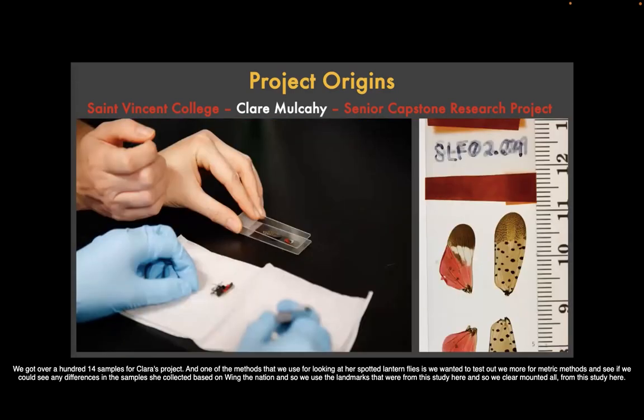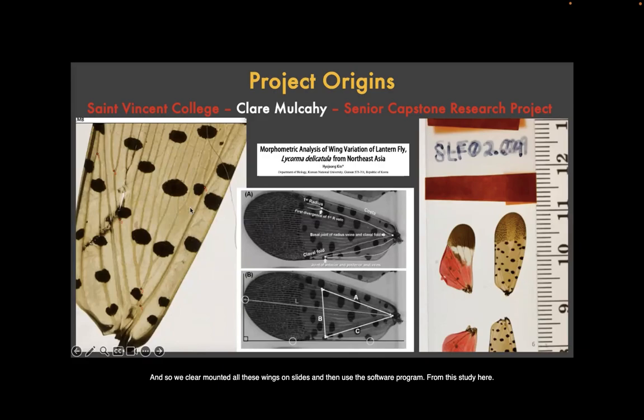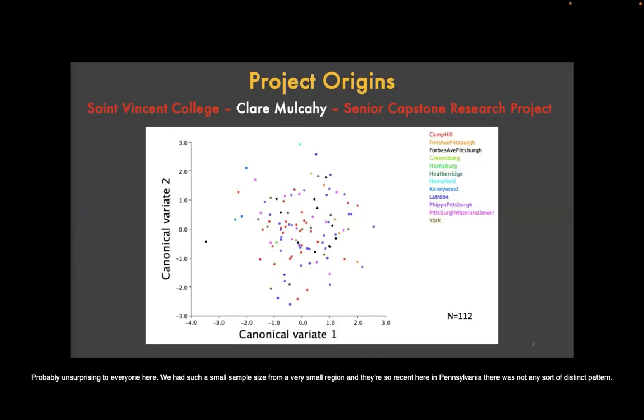And one of the methods that we used for looking at her spotted lanternflies is we wanted to test out wing morphometric methods and see if we could see any differences in the samples she collected based on wing venation. And so we used the landmarks that were from this study here. And so Claire mounted all of these wings on slides and then used the software program MorphoJ to map them and then do principal components analysis of the variation in wing shape. Probably unsurprising to everyone here, we had such a small sample size from a very small region, and they're so recent here in Pennsylvania, there was not any sort of distinct pattern in their wing shape at all.